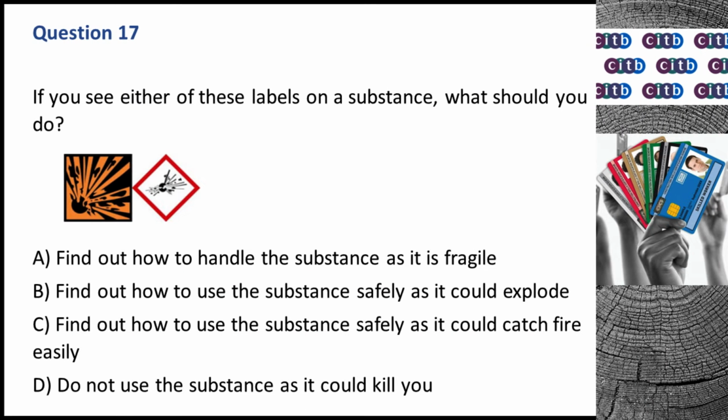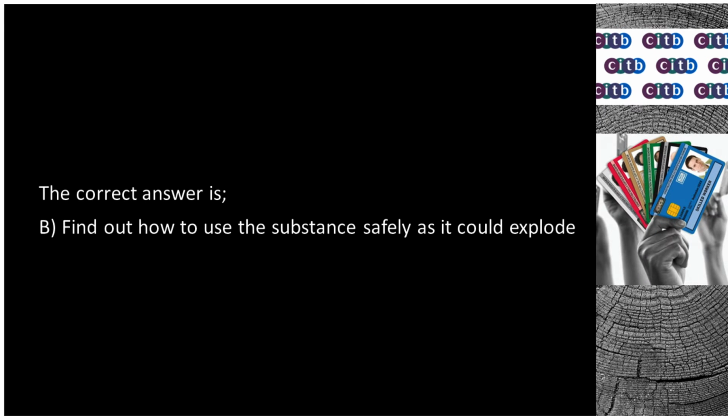Question 17. If you see either of these labels on a substance, what should you do? A. Find out how to handle the substance as it is fragile. B. Find out how to use the substance safely as it could explode. C. Find out how to use the substance safely as it could catch fire easily. D. Do not use the substance as it could kill you. The correct answer is B. Find out how to use the substance safely as it could explode.